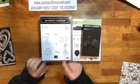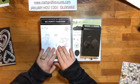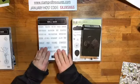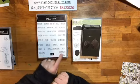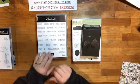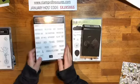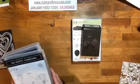I love them. And my favorite, I know you guys are probably getting tired of these silly frogs, but oh, they're so cute. So we're using the So Hoppy Together stamp set, and then we are using the Well Said stamp set as well. I'm just using the Happy and the Birthday. So if you don't have this stamp set, you could always use a Happy Birthday from a different set. I just needed something that was small enough to fit within a heart. Okay, so that's what we're using for new stuff.